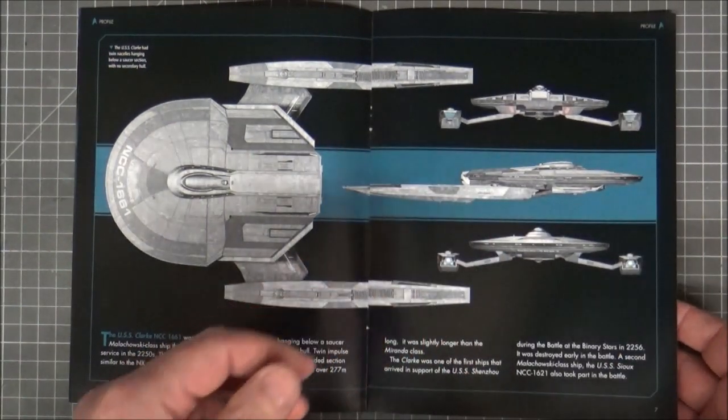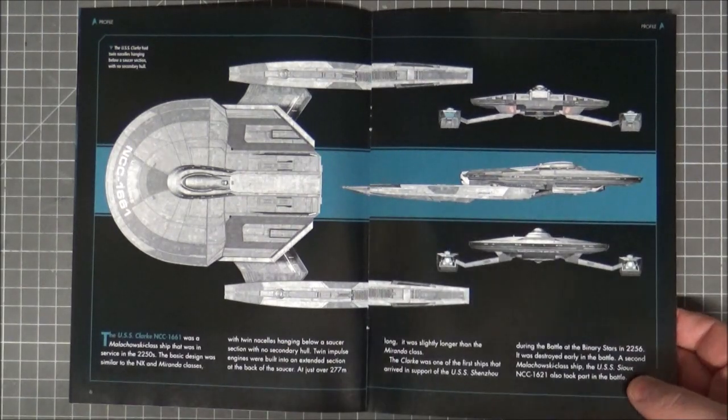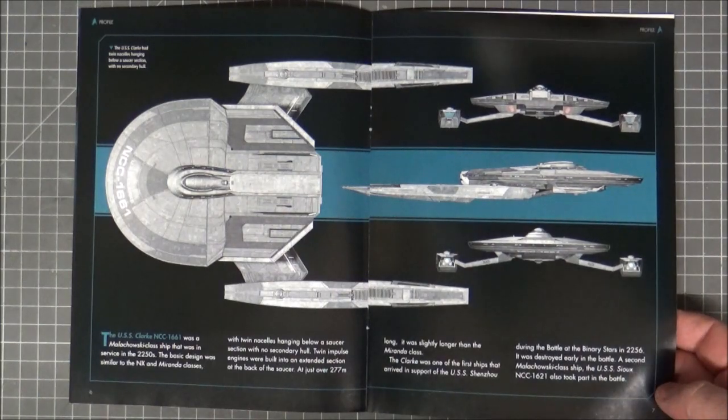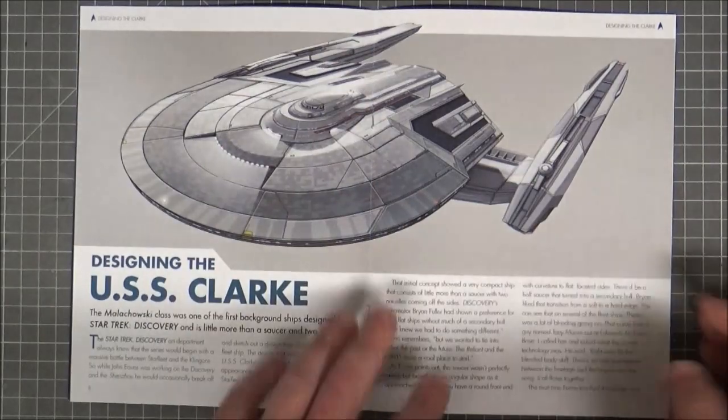In the Battle of the Binary Stars it was destroyed early in the battle. Oh dear. The USS Sioux, was it Sioux? 1621. Sioux. Now let's show that.